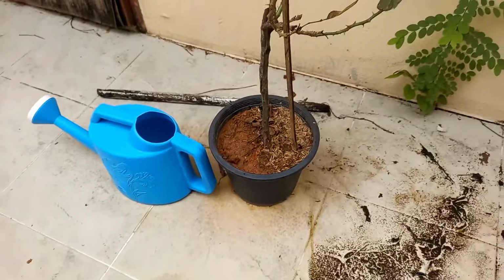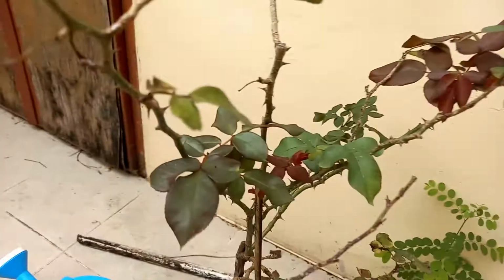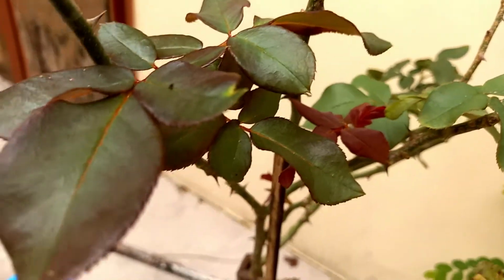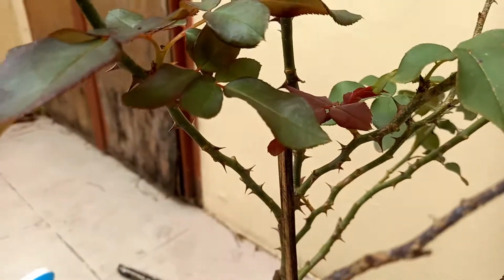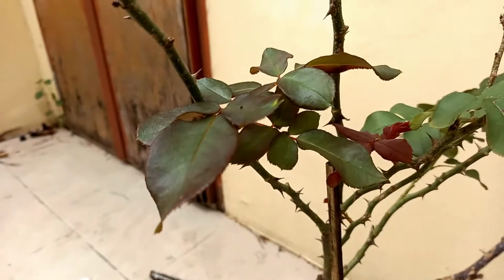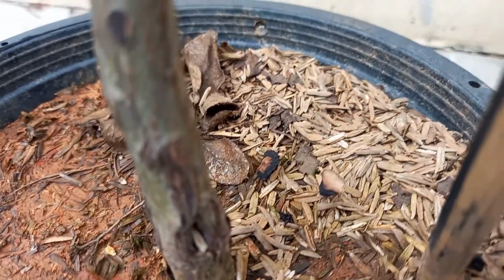This girl over here is a bingle rope. She's been not doing good, but she looks like she's doing a little better. She got some new growth with the red leaves, these leaves. She was sitting out in the sun, but I moved her under this awning so she doesn't get as much water and as much sun. Some mushrooms in here I need to get rid of also. Don't eat them.